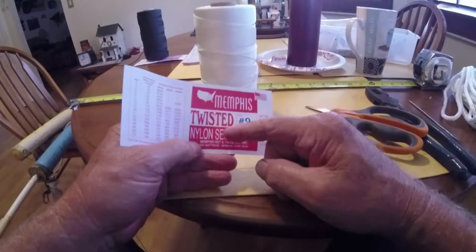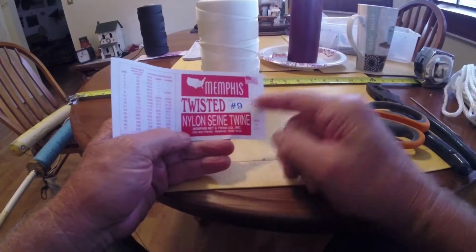What else? Here is the line that I use for droppers. It's Memphis twine, twisted number 9.